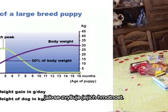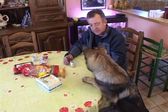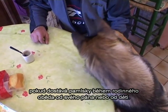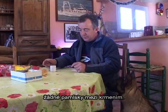There's no point in carefully measuring out the puppy's food ration if the dog is being given snacks during his master's meals or by children. Discipline must be the rule, no snacking between meals.